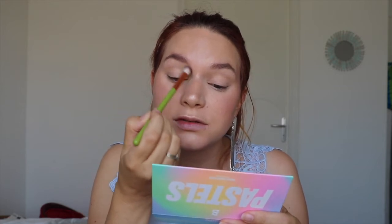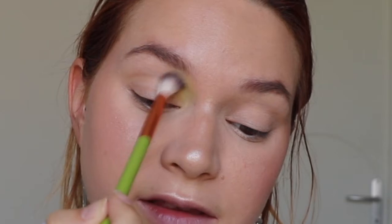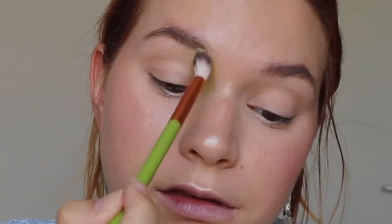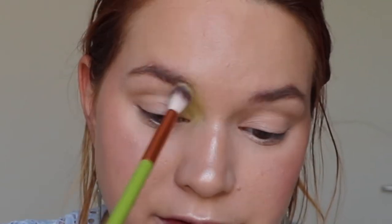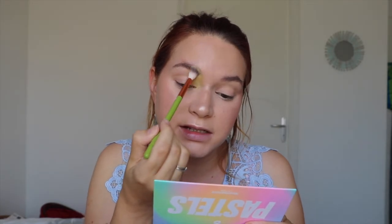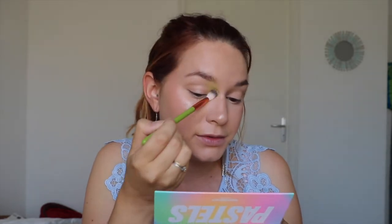So I know it would have been better with a white base for pastel colors, but I don't really have one at the moment, so I will go with my usual base and I will just have to build the color up. That's it. So I'm going, as you can see in the inner corner, really into the eyebrows. Really going even into the brows. So it's not crazy pigmented. I'm not surprised because I should have put the white base and it is pastel color. But it is pretty pigmented for a pastel, I suppose.